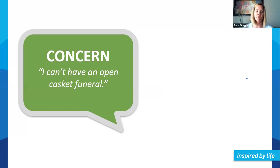This one is one that we get often. "I can't have an open casket funeral" is a concern. Everything is replaced with a prosthetic. It does not change the viewing of a person that has made the choice to be a donor at all. This is also one that I have been known to say is another reason why knowing the answer to the question is so big.